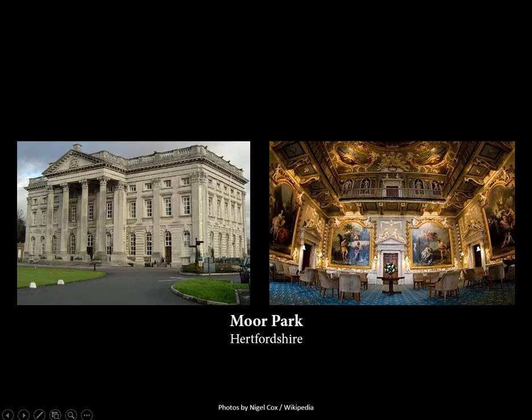Moor Park is this amazing 17th century house in Hertfordshire. Amazing because it cost, in today's dollars, about $200 million to build. The interior, which you see there on the right, is sort of over the top, very un-English, very Baroque. Painted once again by Sir James Thornhill, who we saw earlier at the Old Royal Naval College, and who also painted the dome of St. Paul's. This is now a private golf club. And like almost anything else, you can also rent it for your wedding.